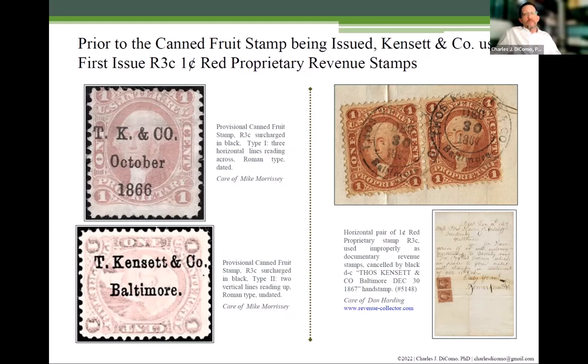And these are courtesy of Mike Morrissey. These are provisionals, and you can see T. Kensett and Company at the top, October 1866, three lines reading across. There are two types of this known, as you'll see below: T. Kensett and Co., Baltimore, period. And this is that second type as well, vertical reading up, and this one is undated.